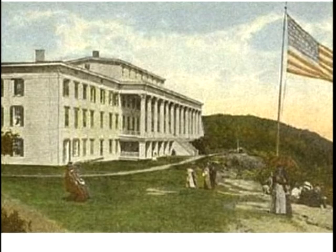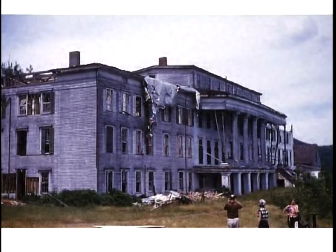Here's the Catskill Mountain House 100 years ago. Still going, but in decline. And this is what it looked like in 1953, falling apart. The state tried to keep it going and the building together, and various people wanted to restore it, but it just became too much of a public hazard. So it was razed in, I think, the 1960s. So that was the end of the Catskill Mountain House.